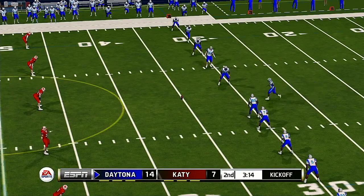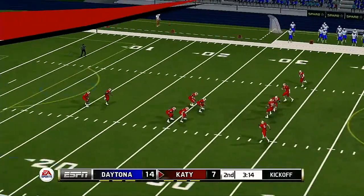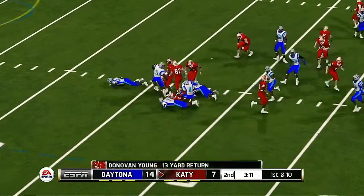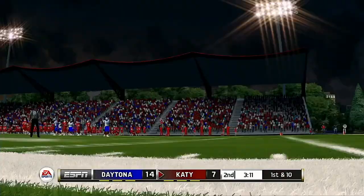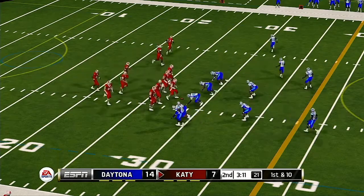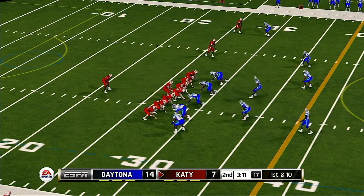Everyone's all lined up and ready for the kickoff. Young takes it at the 16. He makes it to the 28-yard line. There hasn't been too much daylight between these two teams. In games like this, some players try to press too much, and that can cause mistakes.